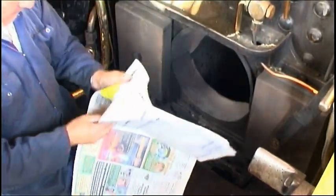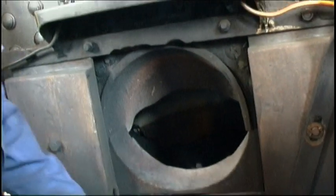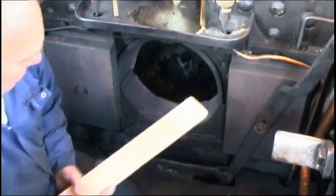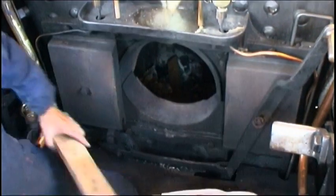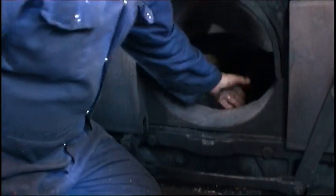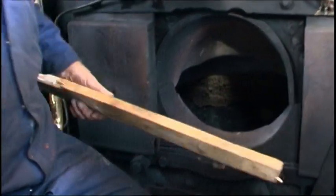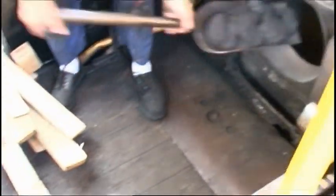And you can see Les here putting the paper into the firebox, clean, dry paper. That will be followed by pallet wood, which burns nice and easily, to which coal is gradually added. And finally, you'll see him putting the coal on top of the pallet wood, then lighting the fire.